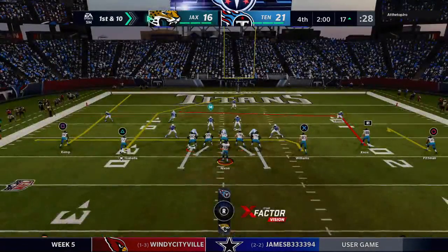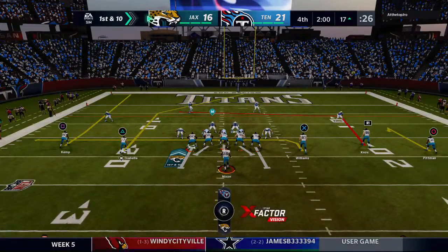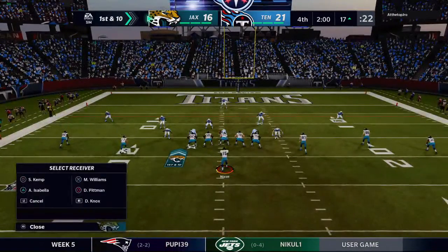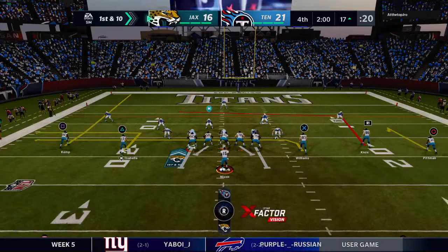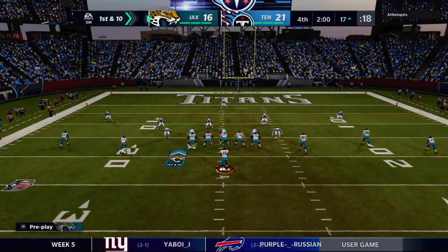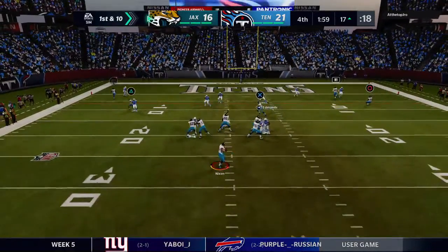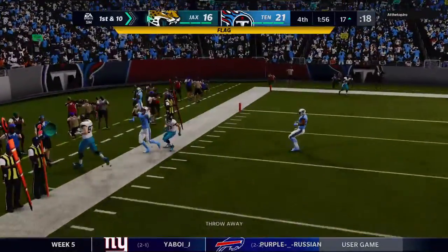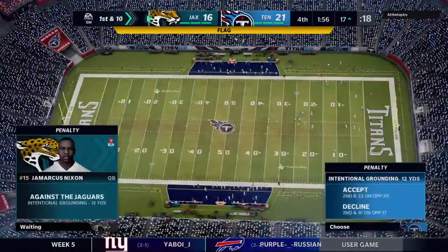So it's Jaguar football here as we welcome you back. They come up on a 1st and 10, desperately needing a score here on what could be their final drive. Throwing on first down, Nixon. And a flag comes in as that one falls incomplete.